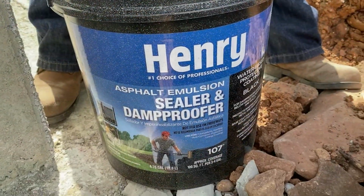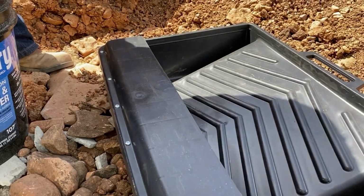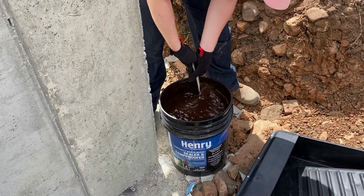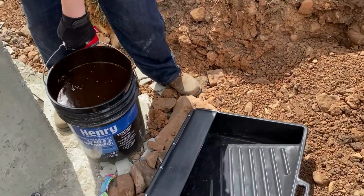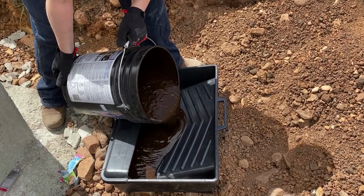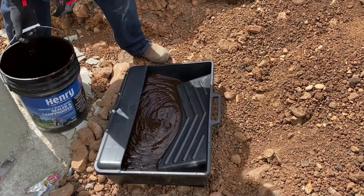The next thing we needed to do is seal the foundation walls. We used this asphalt emulsion sealer to paint onto the walls. It was very thick and kind of reminded me of chocolate pudding. Surprisingly, it really didn't smell that bad though. I was expecting it to be really intense, but it was really quite mild. My mother was nice enough to help me out with this task. She came up for the weekend and helped us out.